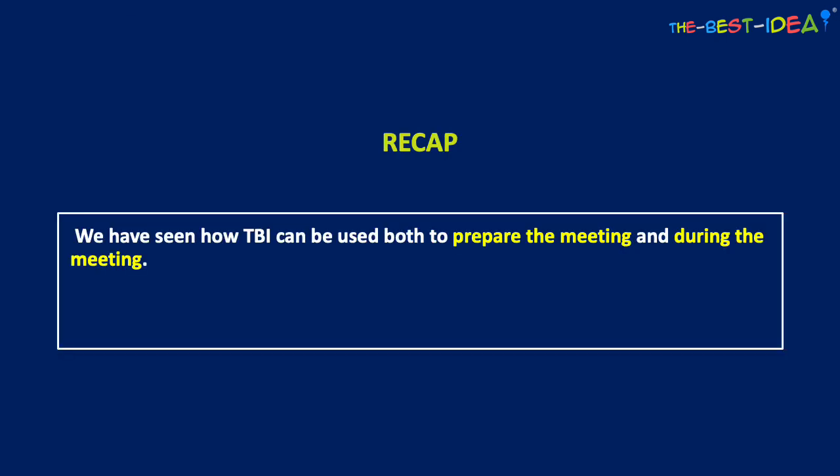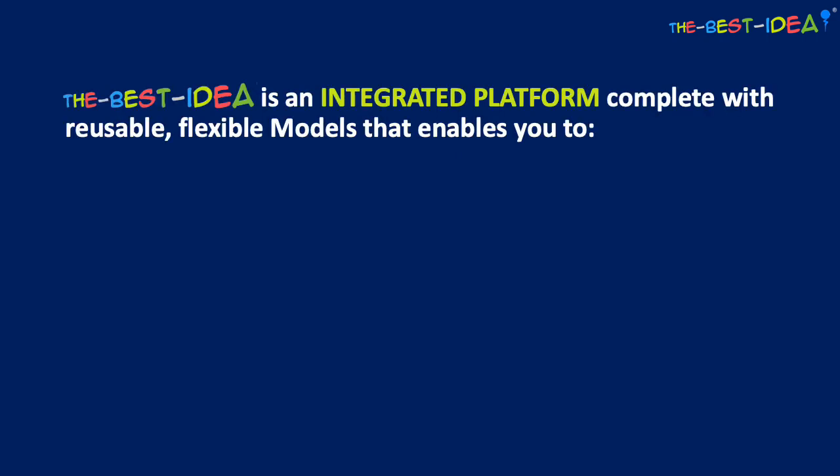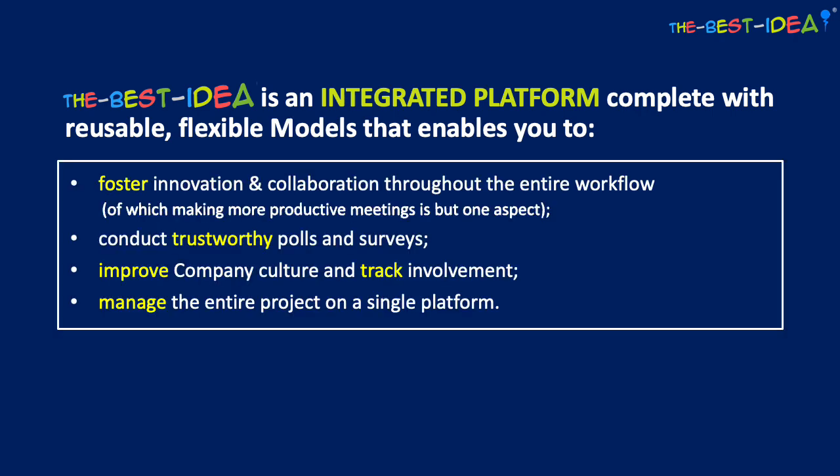Recap. We have seen how the best idea can be used both to prepare the meeting and during the meeting. The best idea enables more productive meetings. The best idea is an integrated platform complete with reusable, flexible models that enables you to foster innovation and collaboration throughout the entire workflow, of which making more productive meetings is but one aspect.